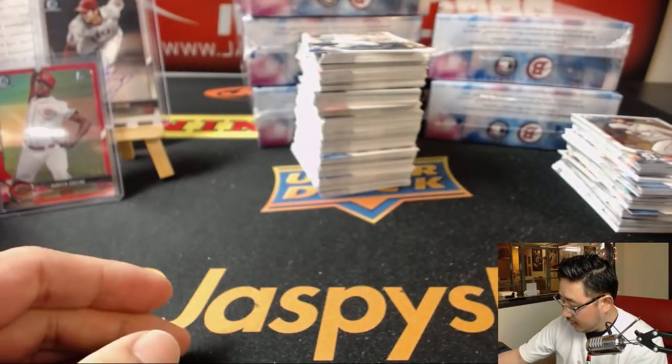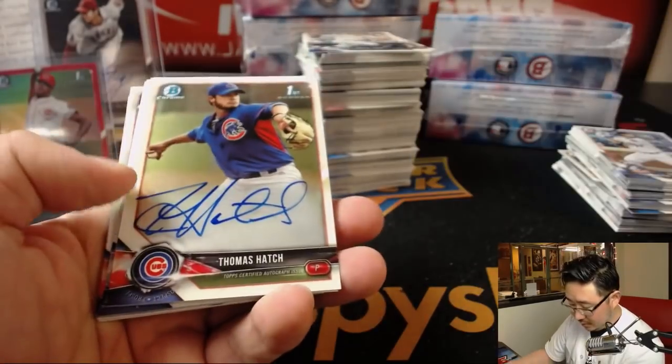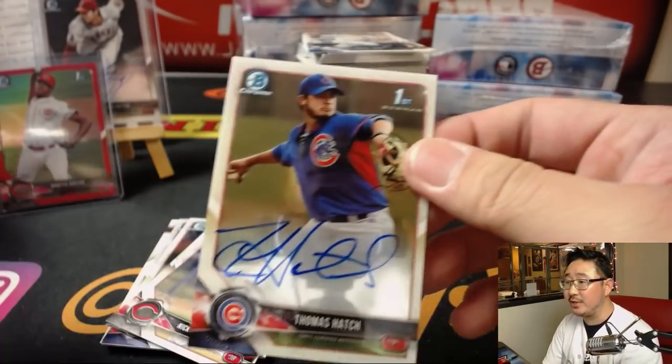Another Ohtani paper for Giuseppe, and Thomas Hatch for the Cubbies.